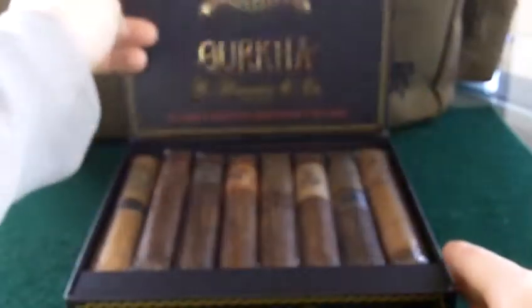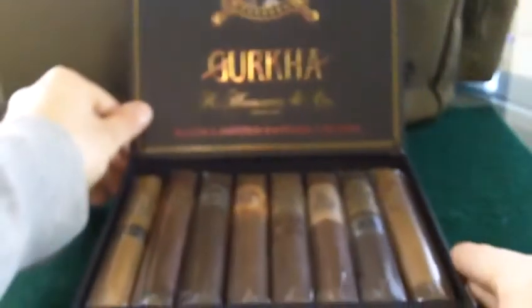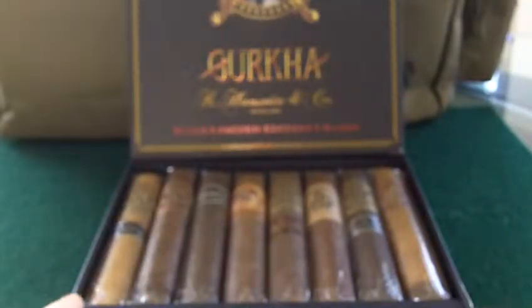Out of this, there are 8 cigars in here. I've only ever smoked one of them, so that'll be good. I get a whole new range of Gurkhas, and the quality control is pretty good with Gurkha. I've never had cigars that I didn't really like or that were bad quality. So anyway, let's open it up and show you what's inside. First off, inside there's the cover. Really nice display and nice box. Let me get my camera up closer so you can see what's going on.